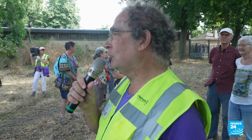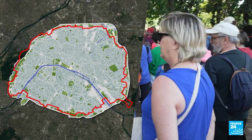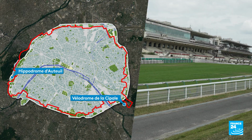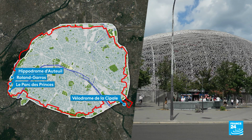It won't be used in the 2024 Olympics. It doesn't meet international standards. The cycling events will be held in Saint-Quentin en Yvelines. The trail passes by the Hippodrome d'Auteuil racecourse, which was used during the previous Games, and two of next year's sporting centres of excellence, the Parc des Princes Stadium and Roland-Garros.